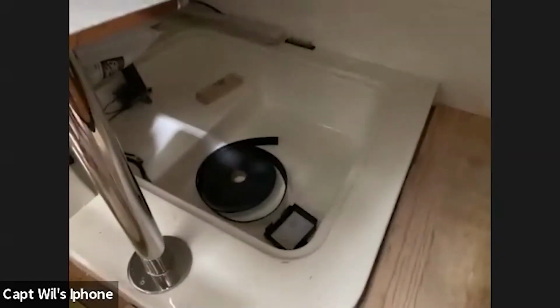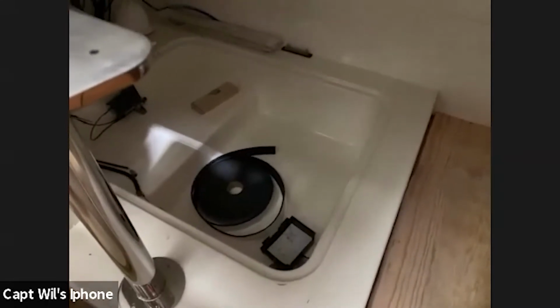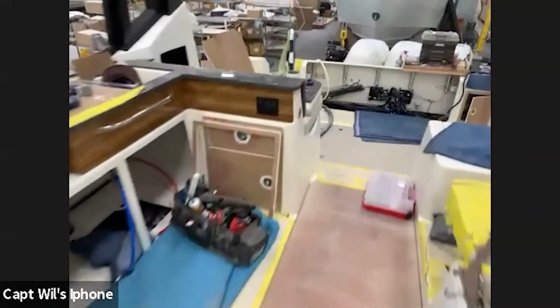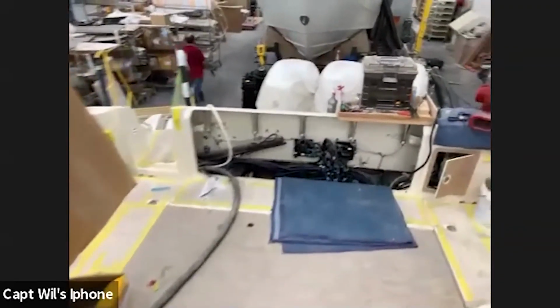Sorry, there's not enough light back here, but just showing the mid-berth area. And look at that massive storage under the mid-berth. Huge. So I'm going to make my way up out of this boat and up to one towards the beginning of the line.